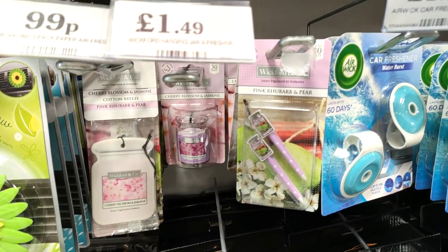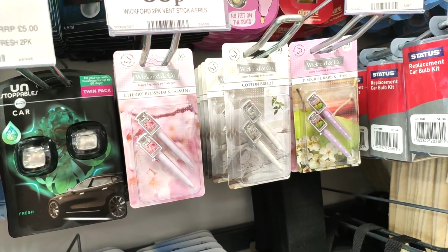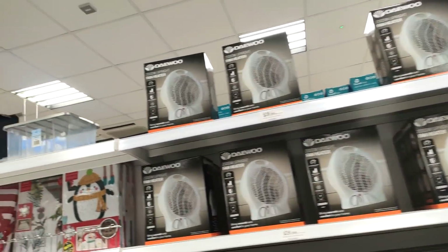And then I don't normally show this section, but I did get a new car. Well, it's not a new car, but it's new to me. So I was shopping for new scents and things. I just like that sort of thing when you buy a new car. Is anybody else the same?